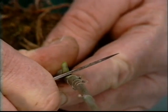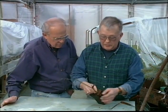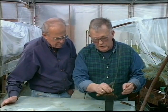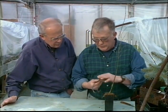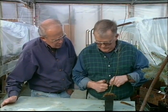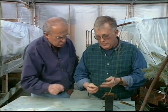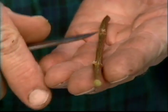Just barely under the skin. All we want to do is expose the cambium layer. We'll set this to the side. We take the scion, and I want to get 2 buds on it. So you're just using a small portion. I'm using a small portion with 2 dormant nodes showing.